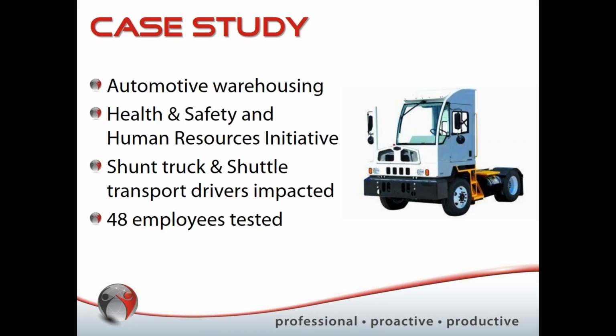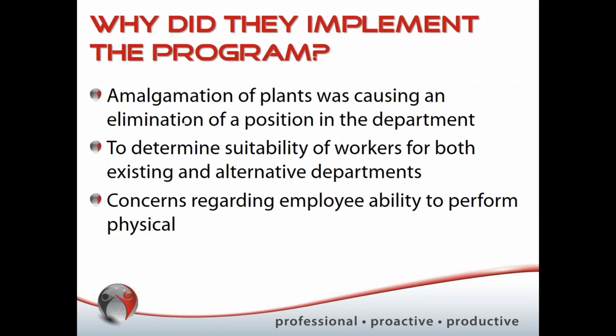So they had X number of jobs, they needed to fill them. And so they needed to figure out, of the people that they didn't have positions for, who would be a better fit to move. So they ended up, in a very, very short period of time, I think it was, I don't know, it felt crazy at the time anyways, but we tested 48 employees on all shifts, and we were looking at trying to determine the suitability of the worker for both the existing and alternative departments in the organization or the company.